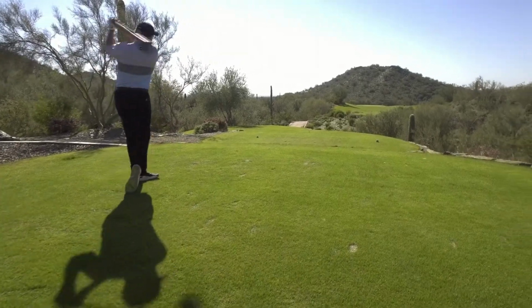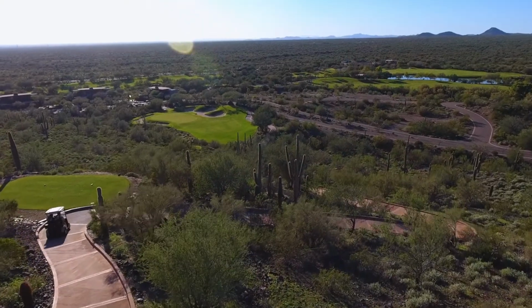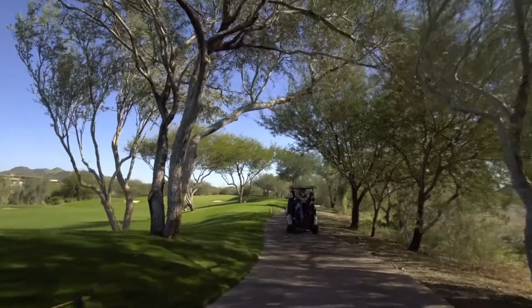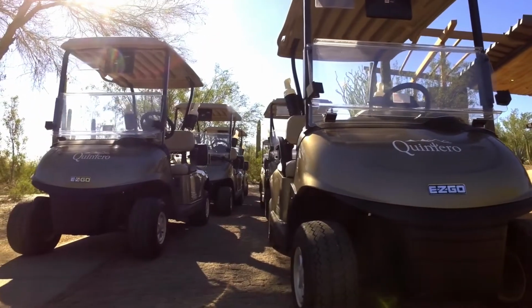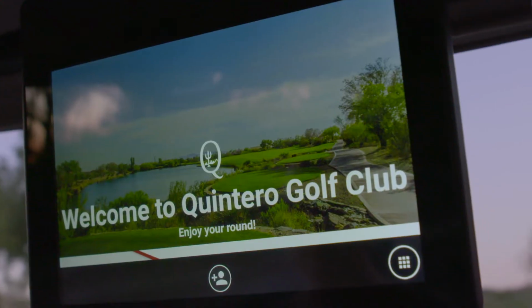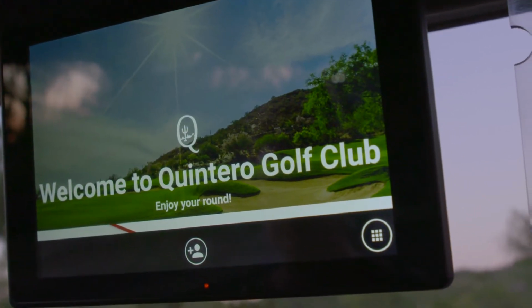So even though we are number one, we want to show people that we're out here to support you having a good time. We allow our guests to have music on out here. That's why we got the USB ports on our RXV Elites. And now we got a high-end GPS comparable to the experience we're trying to provide here at Quintero.